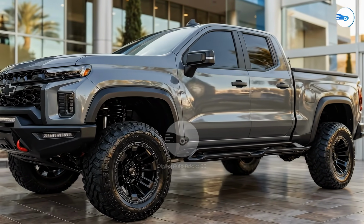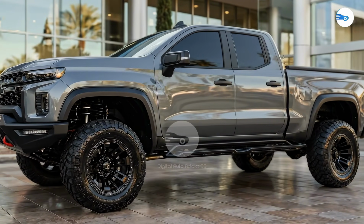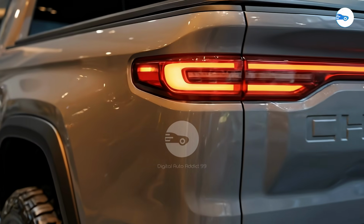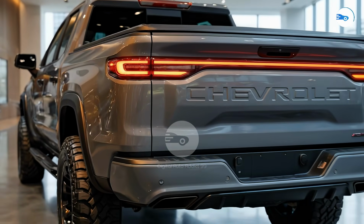The story goes that GM wanted a platform tough enough for extreme terrain, government logistics, wildfire response, Arctic supply chains, disaster zones, and then thought, why not sell it to everybody?